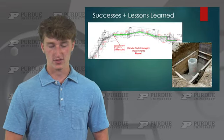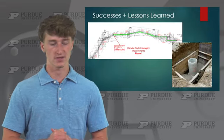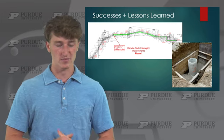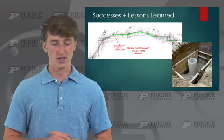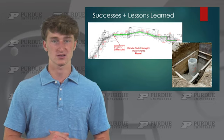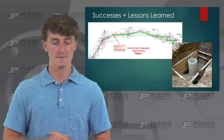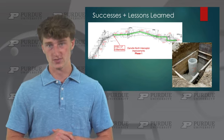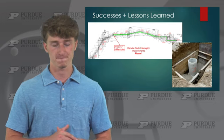And then, the successes and lessons learned of the project of my summer. So you can see the green line is the amount of pipe we got before I had to leave. We got 2,100 linear feet, so over 66% of the phase 1 project done while I was there, as well as setting 9 manholes in the ground, which is, a manhole is that picture in the bottom right. That's what they looked like.